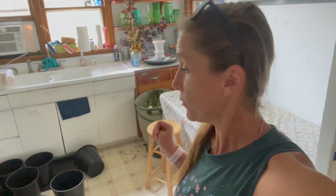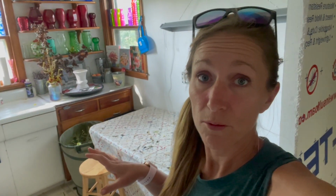So this is the mess that I've created today. I made 5 pretty good sized bouquets. I got them all delivered. I went through my cooler. I did hang some stuff, I'm gonna try to dry it. It had just been in the cooler too long. I didn't feel comfortable putting it in bouquets, so I went through and I got rid of everything.